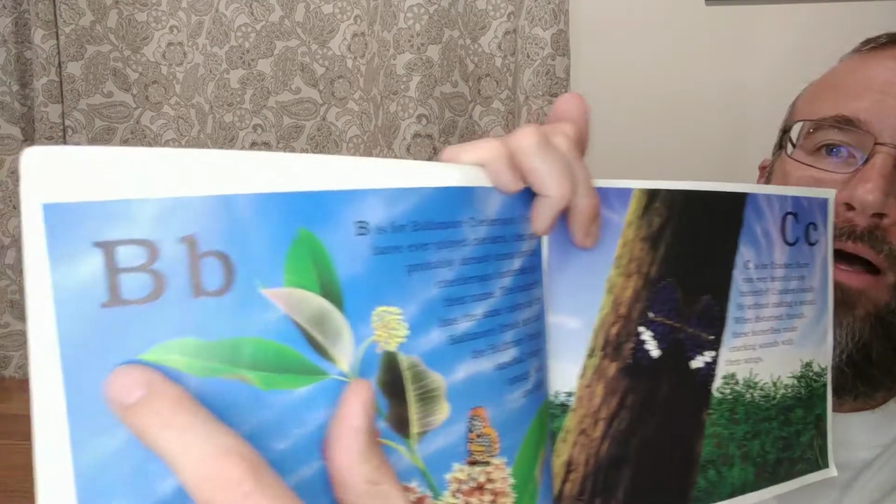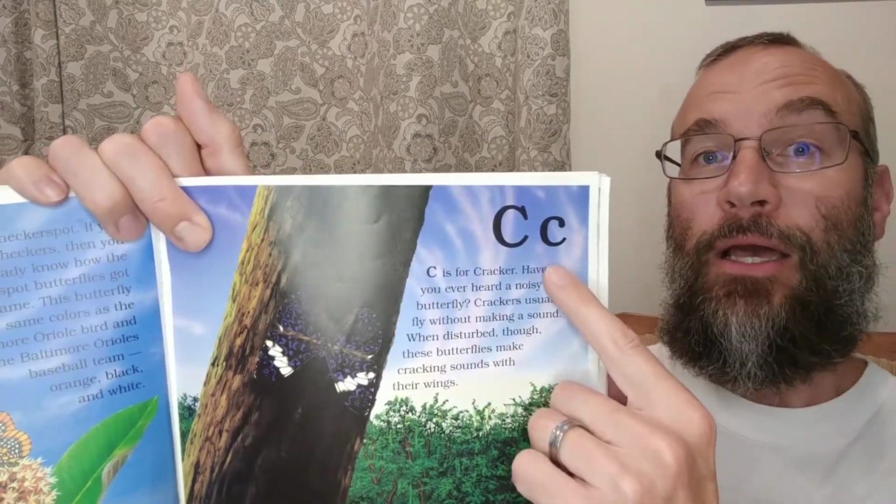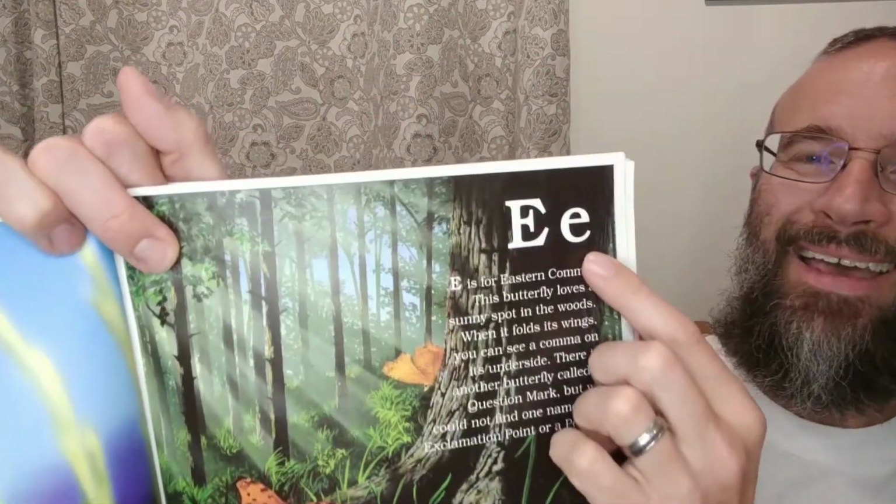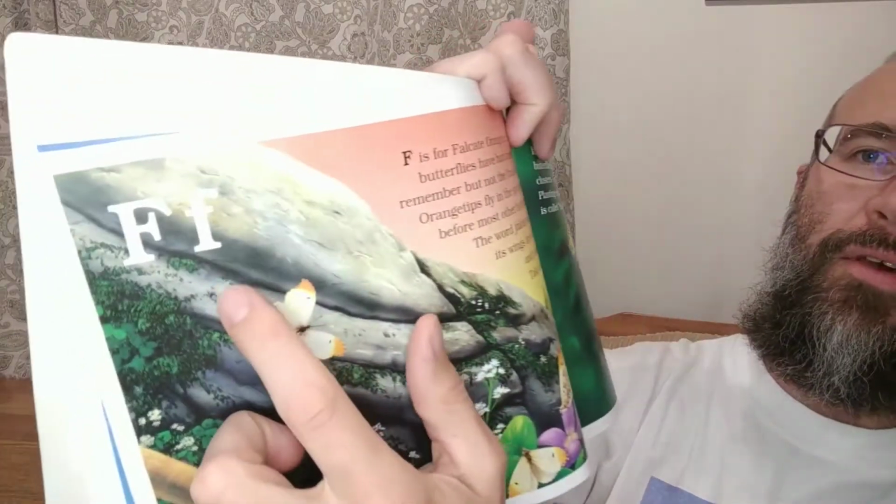Let's review the letters, and we're going to practice the sounds that the letters make, because that will help you to learn to read. A says ah, like ant. B says buh, like bunny. C says k, like cut. D says duh, like dog. E says eh, like elephant. F says f, like fire.